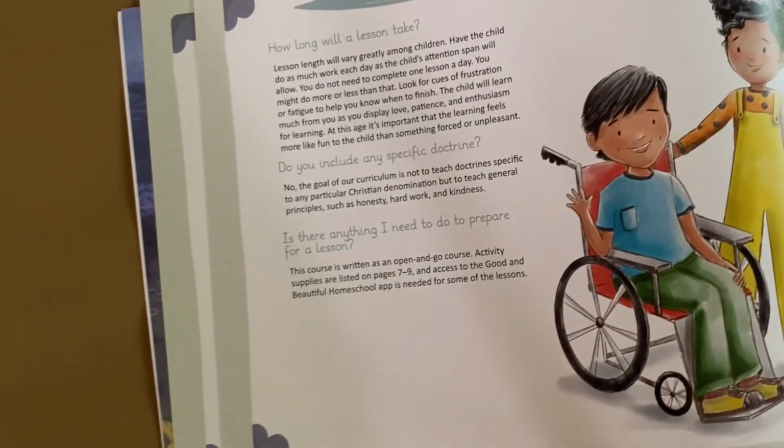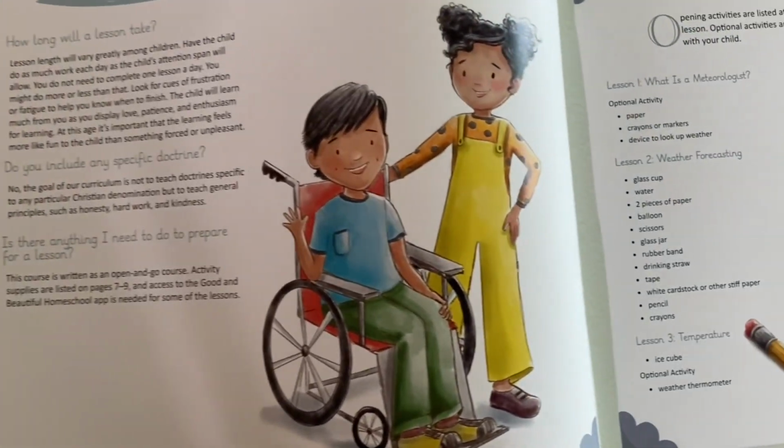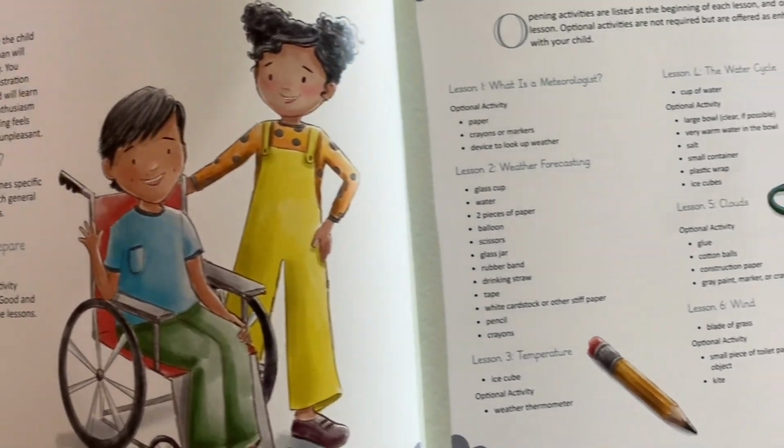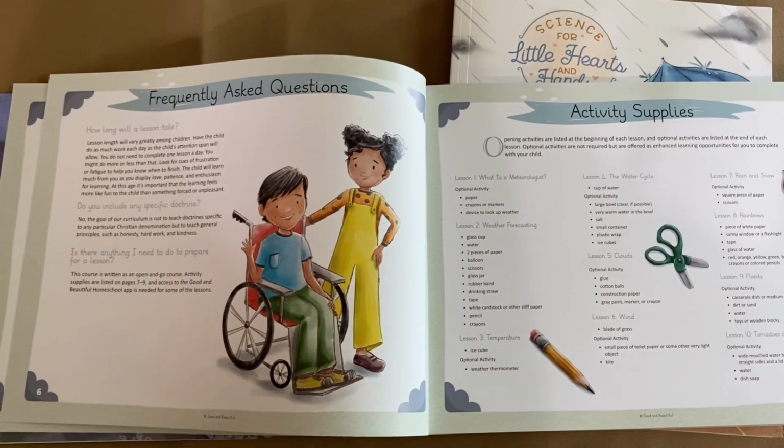And quick note before we go to the activity supply page, I really appreciate how Good and the Beautiful always has diverse illustrations showing all different types of kids. Just chef's kiss, love that.